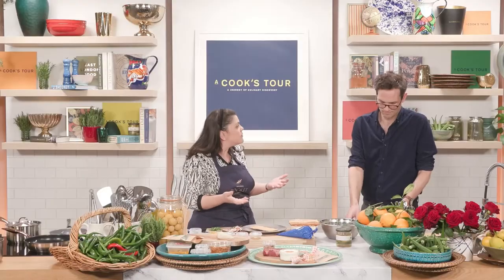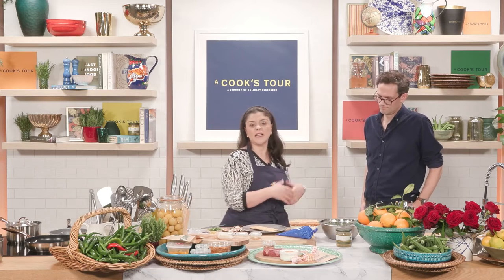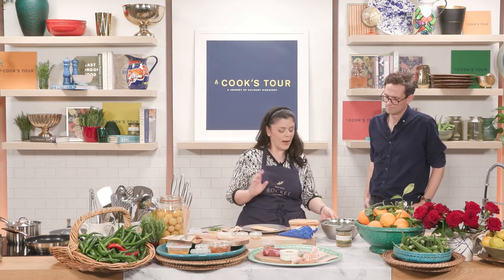And some people actually like to just dress it while it's warm. It's entirely up to you. It won't really affect the tahini. It's still really lovely. So if you want to dress it while it's hot, that's fine. But it is a salad, so I'm going to follow it that way. You choose however you like to do it.